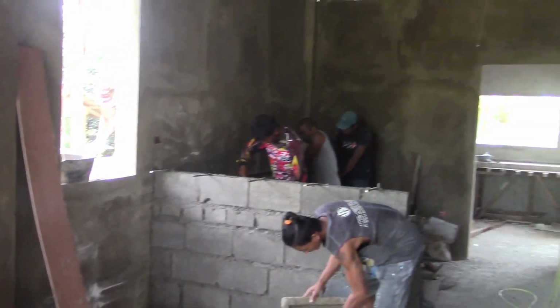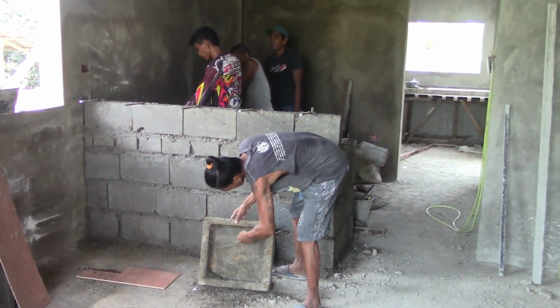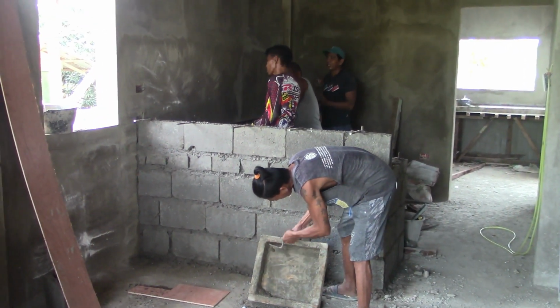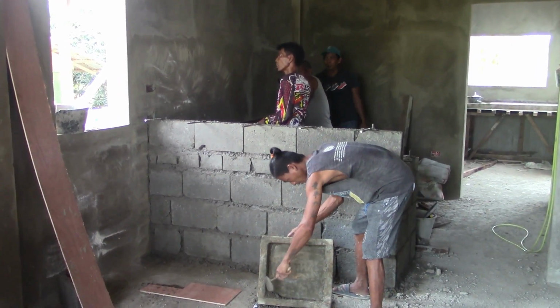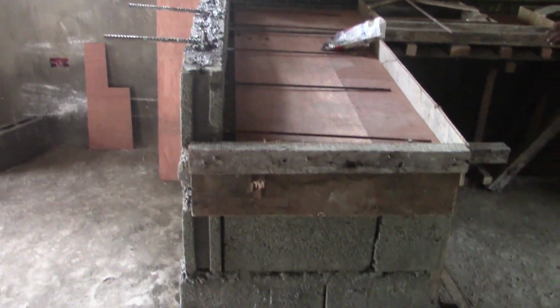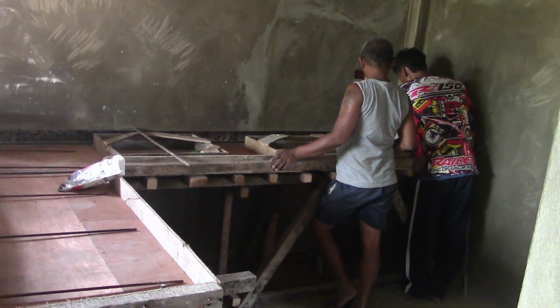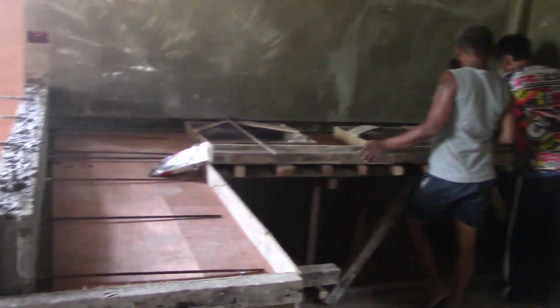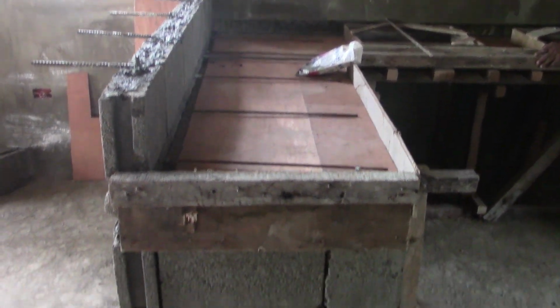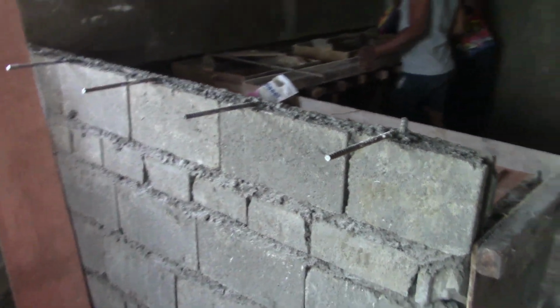Take a look at it from the entrance to see what it looks like. You can see there's a half wall there. Behind that's the kitchen, and then in the back is the dirty kitchen. This is a closer look at the mold that they're working on. You see there's a lot of metal rods that they put in place to support it. Of course, this is all going to be finished and tiled when it's done.